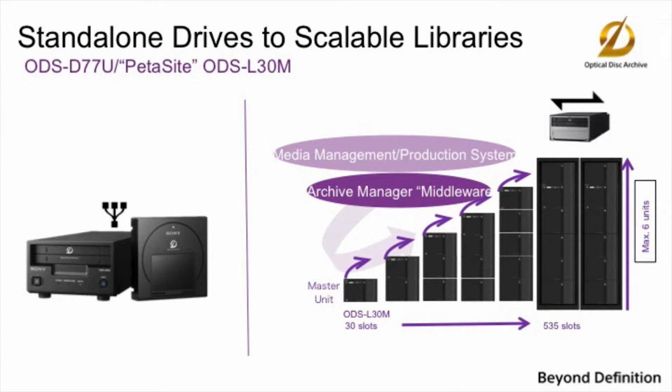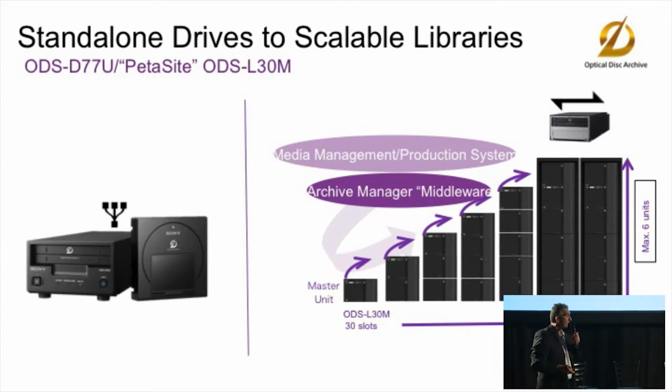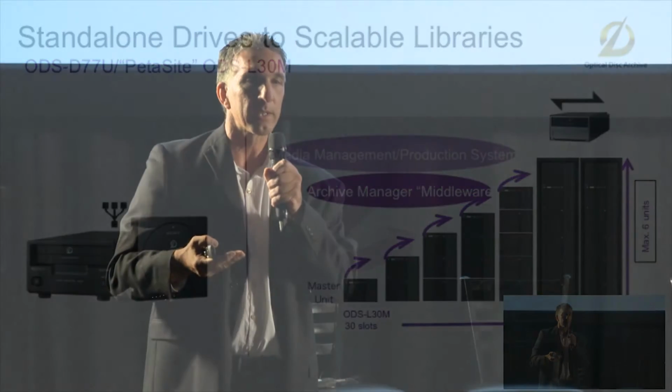So what solutions in terms of hardware does Sony offer for ODA? So we currently have here on the left a standalone drive, and that is based on USB interface. So you can go to our website, download the drivers, you can work with Windows, Mac, and Linux. And then on the right is an enterprise class storage system. You start off with a master unit, which is 30 slots, 2 drives. You can add some extension units. Extension units come in 2 different options. One is available with capacity slots of 101 capacity slots. So if you were looking just to increase your storage capacity, you would just add one of those storage capacity slot extension units to the main unit.